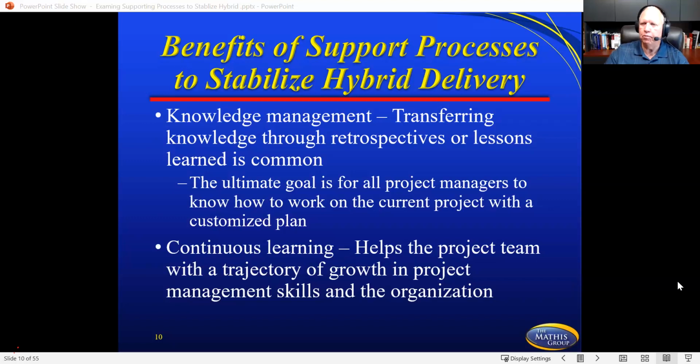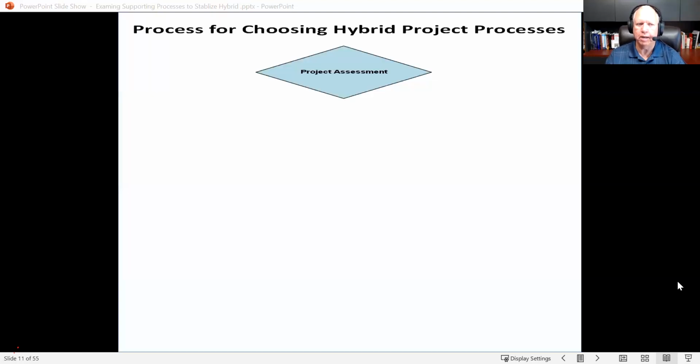The other side of this is going to be continuous learning. Your first few hybrid projects, if you've already done those, think back, they were clumsy. It didn't fit the mold. You probably had somebody griping about what was not being done and how clumsy it was. Sure, change is always clumsy. But that continuous learning, you learn how to have that flexibility in a very inflexible environment.